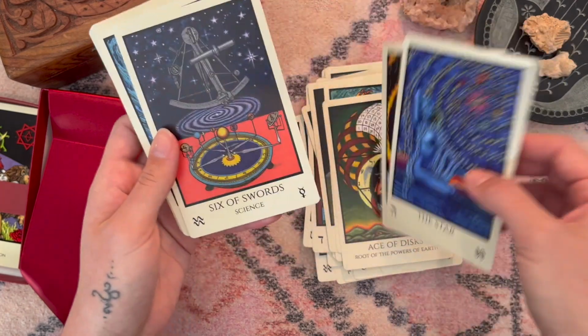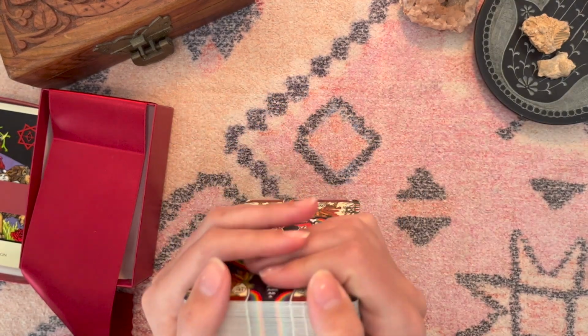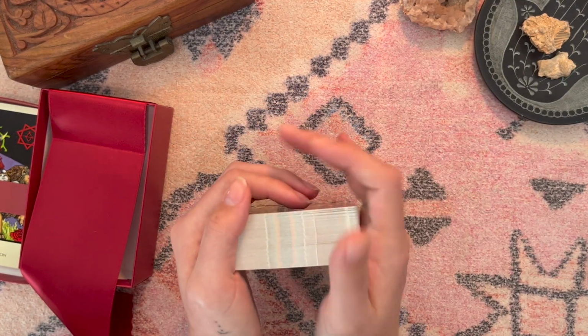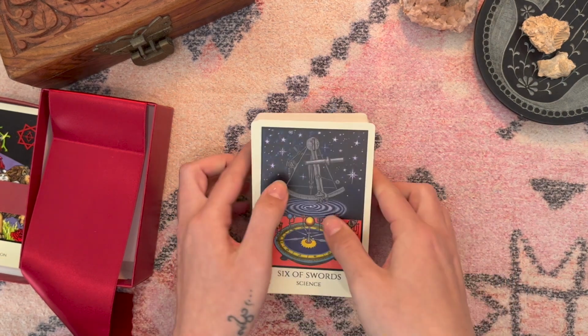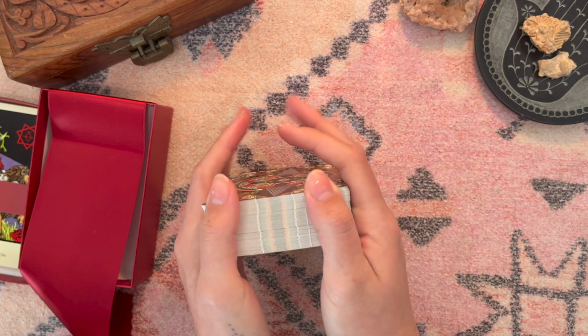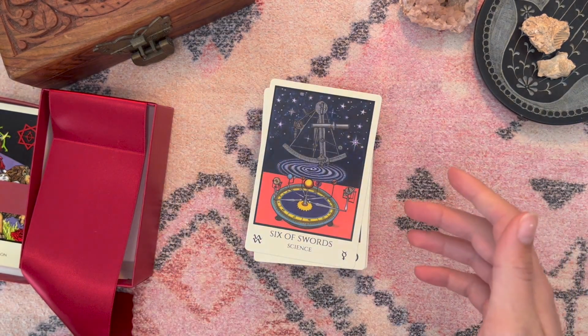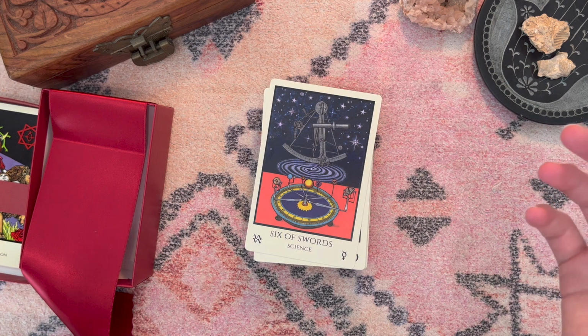So that is my last indie deck I have to show you. I definitely have a lot of honorable mentions, because it was so hard for me to choose. Like I said, in the moment, these are my go-tos right now, but there have been other times where a different deck is my all-time favorite, or maybe a deck that's newer to me.